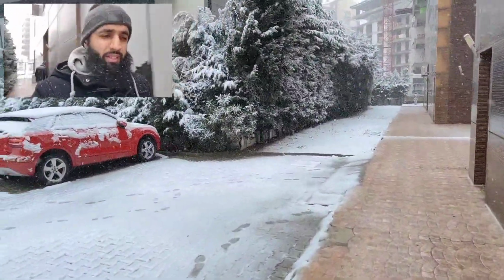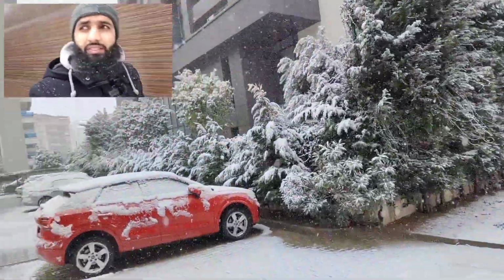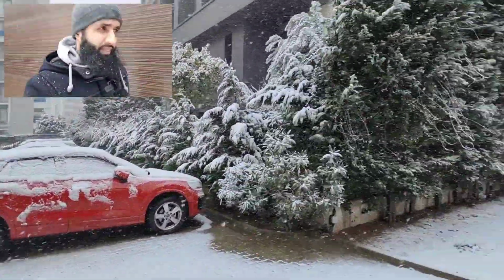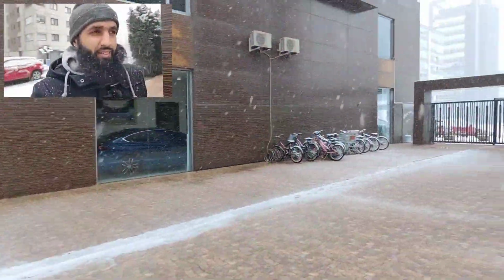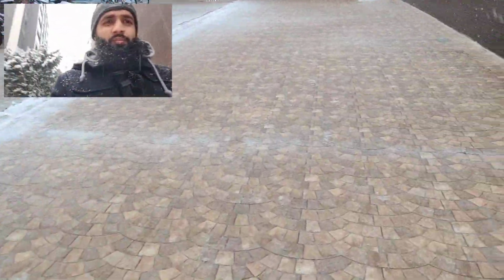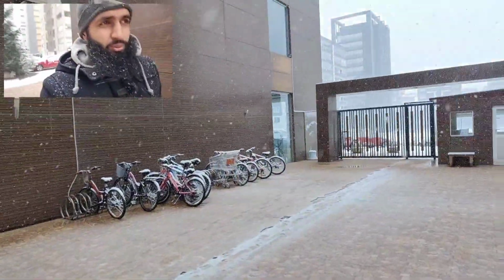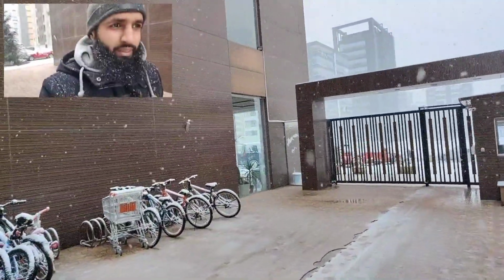So I'm hoping my Rode and my phone and my mic can survive this. But this is the gated flat area. It's a bit slippery here, so I'm gonna walk slowly. This floor wasn't really designed with winter in mind, I don't think.